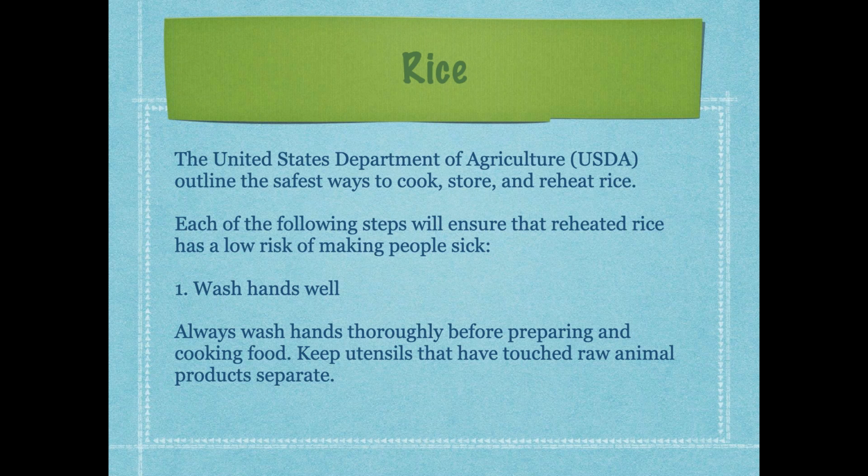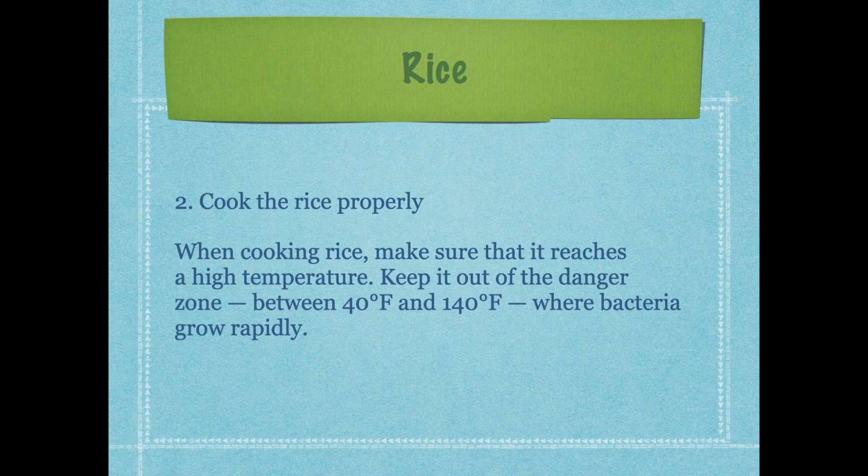Obviously, always wash your hands so that we can really decrease the risk of any kind of contaminant, and make sure that we're not touching anything that could possibly have raw animals, or eggs, or anything that could potentially have bacteria on it. We want to make sure we're cooking the rice to the right temperature, so that when it's done, it's out of the temperature danger zone. The temperature danger zone is between 40 and 140 degrees. So we want to make sure it's over 140 degrees, and that's when it would be completed.